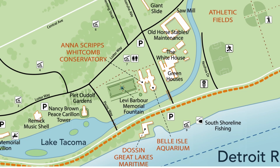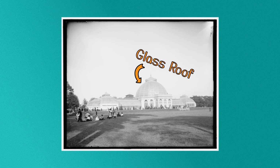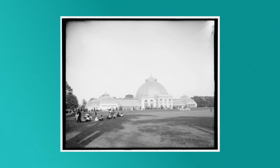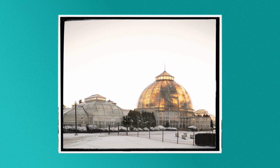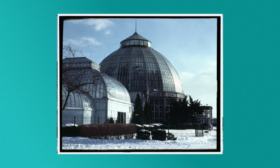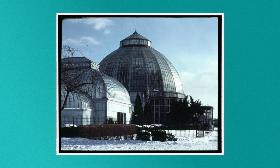If we look over here, we can see 2 really popular buildings on Belle Isle, the Anna Scripps Whitcomb Conservatory and the Belle Isle Aquarium. I love to visit the conservatory with my family. A conservatory is a building with a glass roof and walls, like a greenhouse. It is over a century old. This conservatory was built in 1904. It is the oldest continually operating conservatory in the United States. It features a huge collection of plants. In fact, the conservatory is named after Anna Scripps Whitcomb because she donated her collection of 600 orchid plants to the conservatory back in 1955.